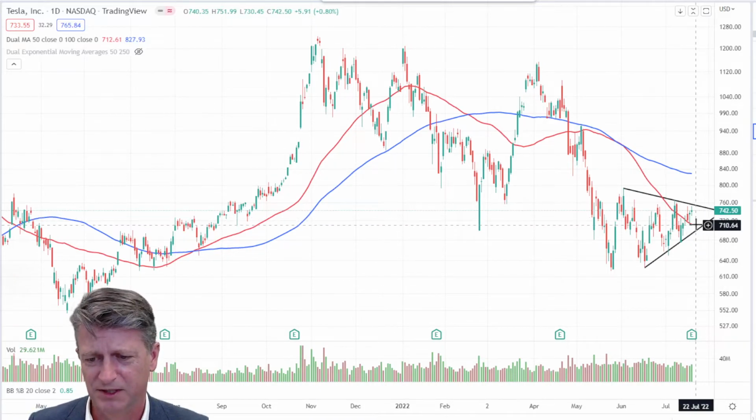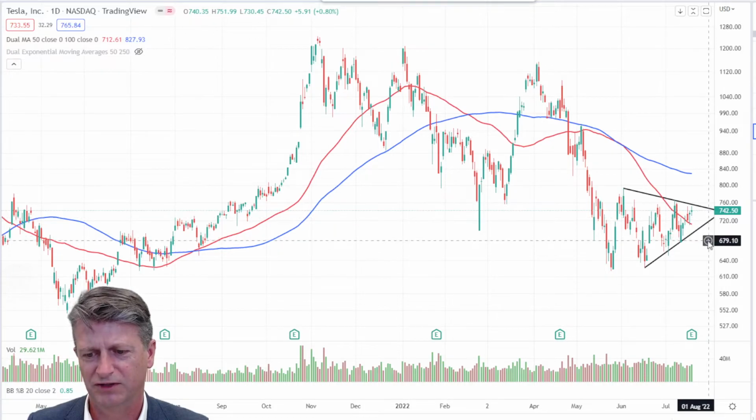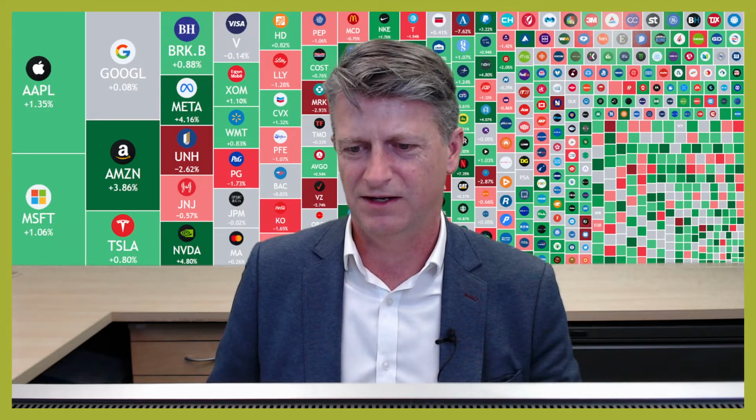And it wouldn't surprise me at all in the next few weeks, even days, if we see quite a strong move here for Tesla. We'll have to see what happens, but it's certainly something that we should be keeping a close eye on, because when that break comes in Tesla, I do expect it could be quite a violent one.